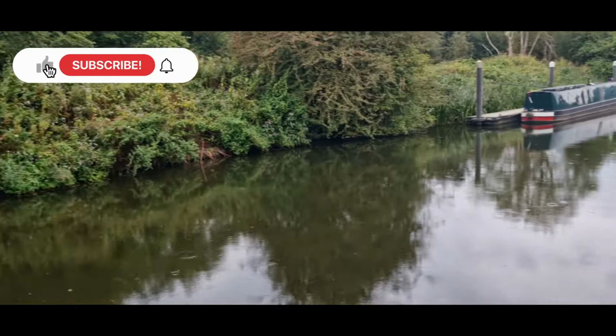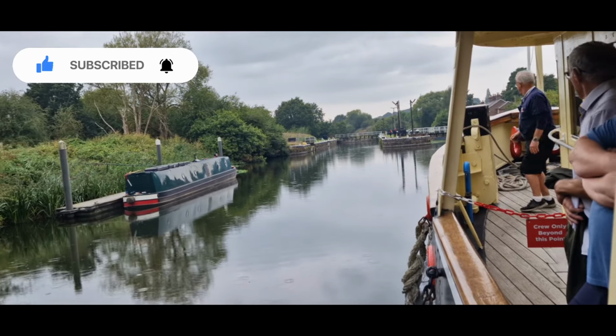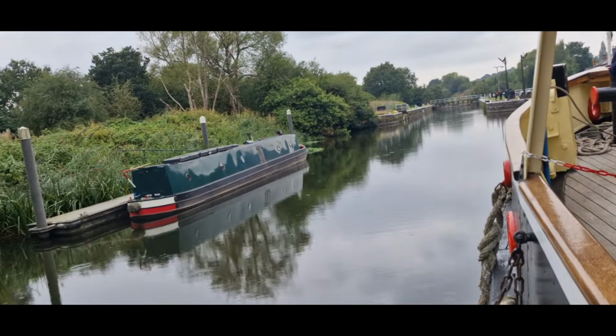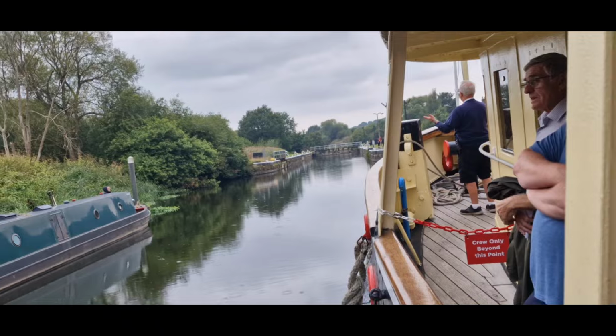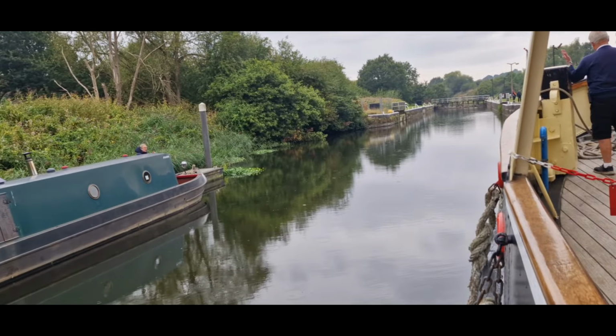This is interesting. We're going through the lock, so I'll show you what's happening. Here we go. Squeaky, this, isn't it? Well, it would be for 1903.